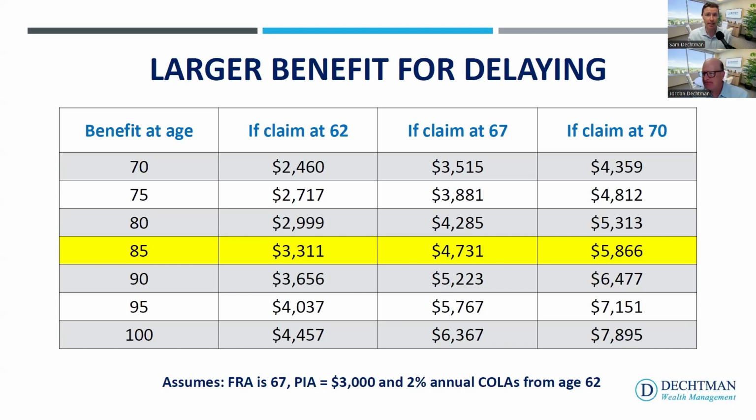And the average life expectancy for a woman here in the United States, I believe, is somewhere in the neighborhood of 87 to 88. And so there's a significant difference between claiming early and delaying benefits. And the one thing that is also very important to understand is that when you have a higher base that you begin at, when you get those annual COLAs, those cost of living adjustments, it keeps compounding on that bigger number. So the longer you end up living, the more significant the increase ultimately looks like.